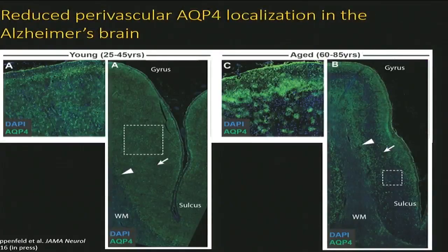We can also look in histopathological samples. So we have an NIA-funded Alzheimer's Center at Oregon Health Science University that has a huge brain bank that's really well characterized.